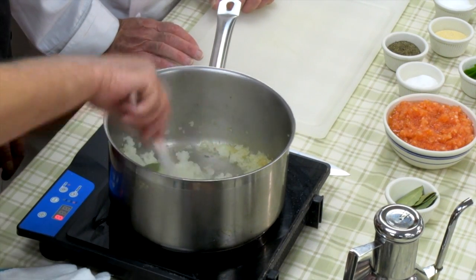Now you're sweating the onions a little bit, bringing the sugars out and burning off some of that gas from the onion. And you're also bringing out the oils in the bay leaf, correct? Yes. Just want to toast these up a little bit.